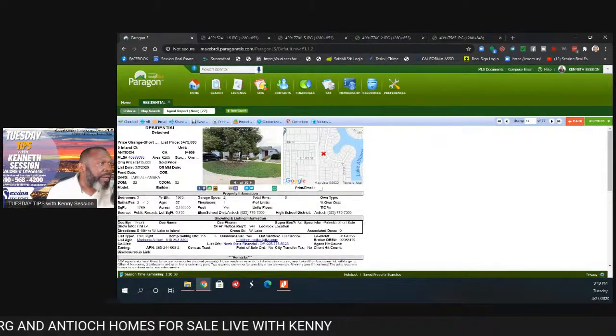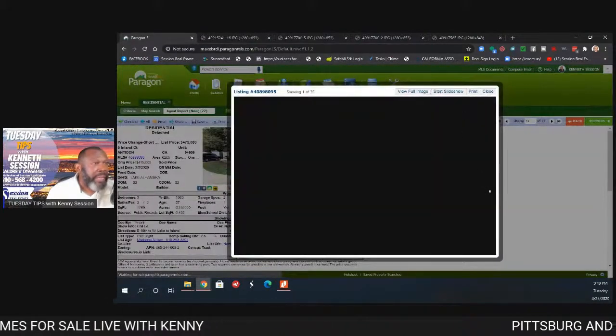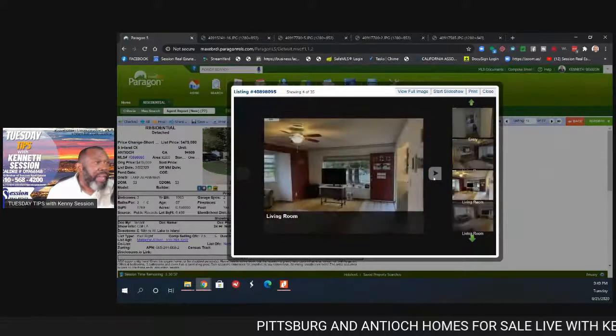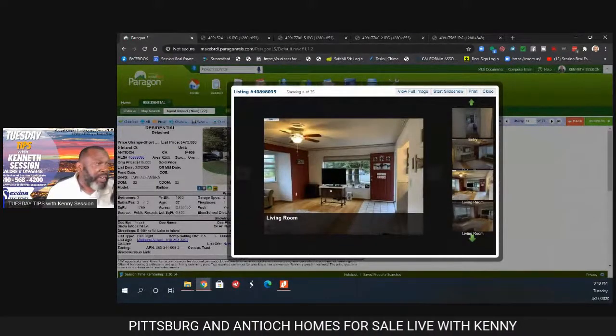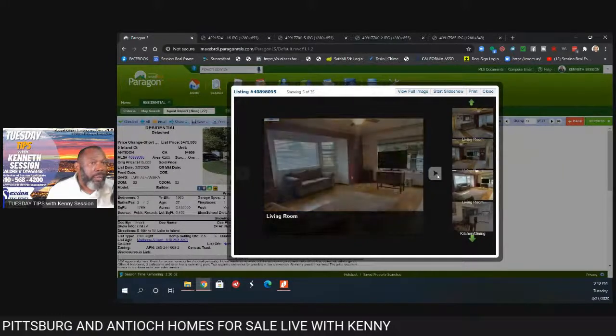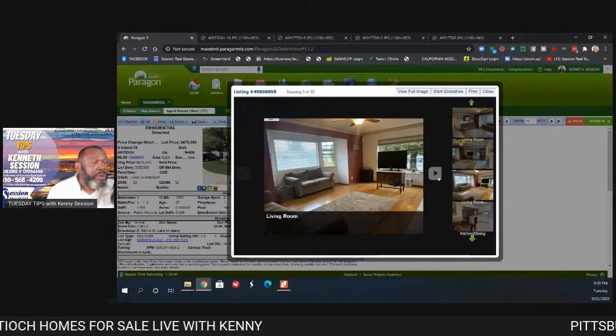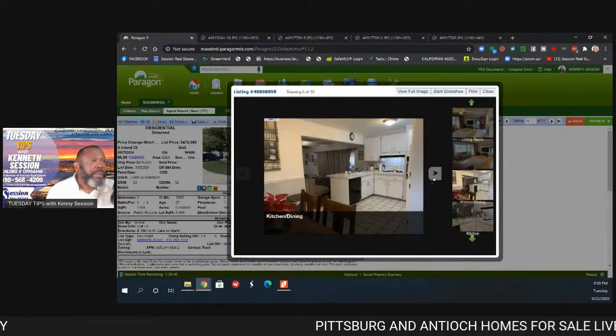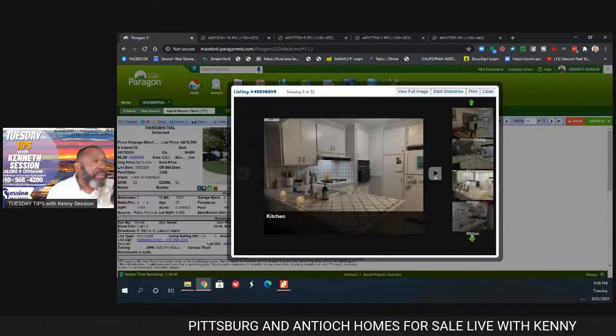Here's another one right here on Inland Court out in Antioch. Again, you guys that are on the fence, right now is going to be the best time. Look at this house. Very nice house, living room. Right now is a very good time, whether you live in northern or southern Cal, or anywhere in the United States. You need to start getting ready. And what does that look like?